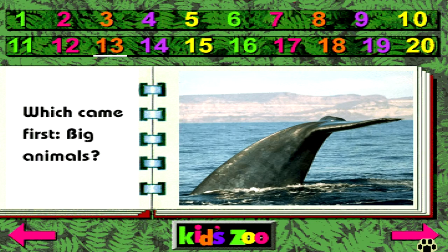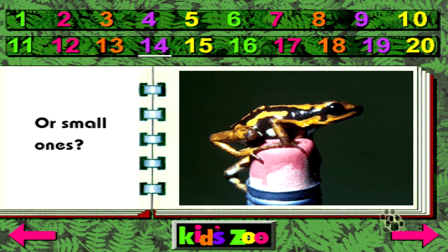Which came first? Big animals? Whale. Water. Mountains. Sky. Or small ones? Frog. Pencil eraser.